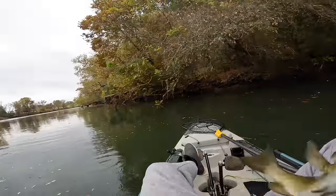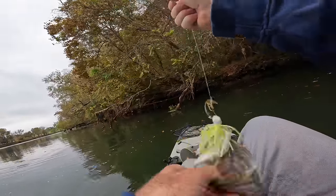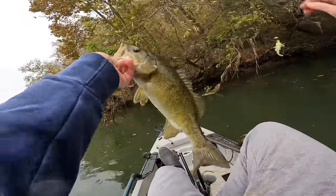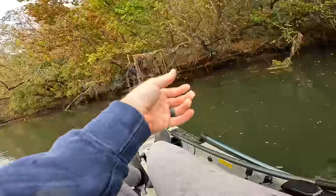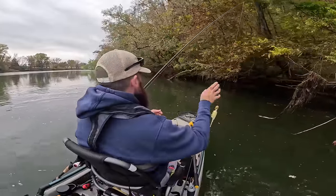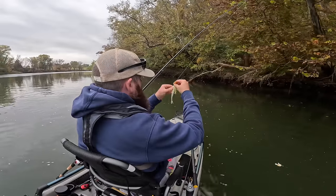Bing, bang, boom. Baby pachyderm. Listen, look at that old boy. I mean, hell, he wouldn't help you none in a boat tournament, but in a kayak tournament, I mean, he's long and skinny. Bing, bong, boom. Hell yeah, that was a good little bite. I never felt him. He just loaded up on it.